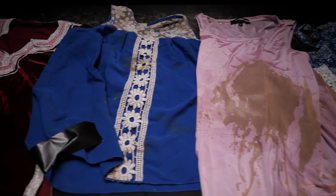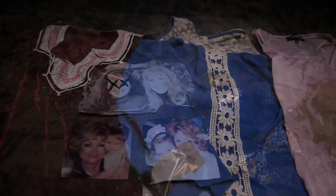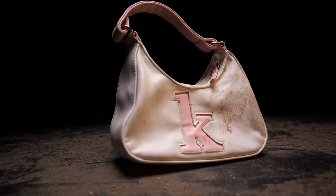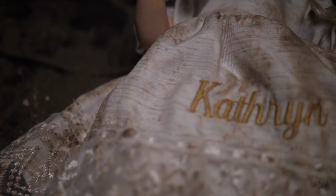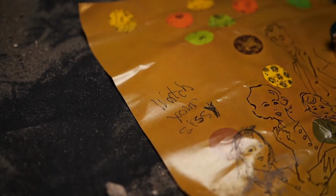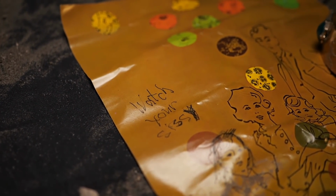I'm honestly terrified to see what we'd find there. So am I. We got six little dresses covered in mud, a picture of two girls, one of their eyes X'd out, high heels, a little girl's purse with the letter K on it. The doll had a Catherine on it, with her head wrapped in plastic, like grocery bag material basically, right? With tape around her. Another girl tied. Yeah. Watch your sissy. Watch your sissy. Yeah, I forgot about that. Watch your sissy. It's like a family. What does that mean, watch your sissy? Like, watch your sissy, what? I don't know. I don't know what the move is.